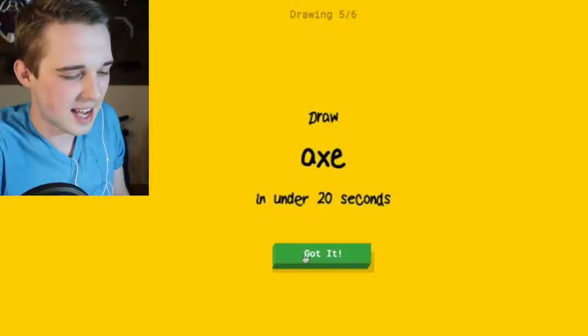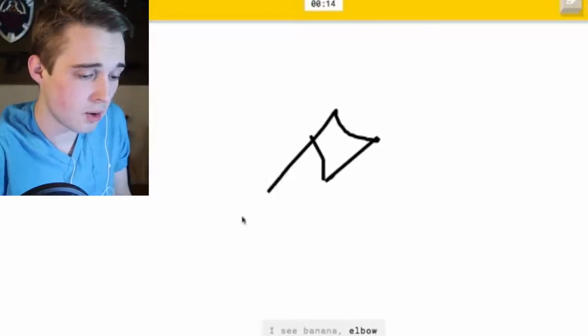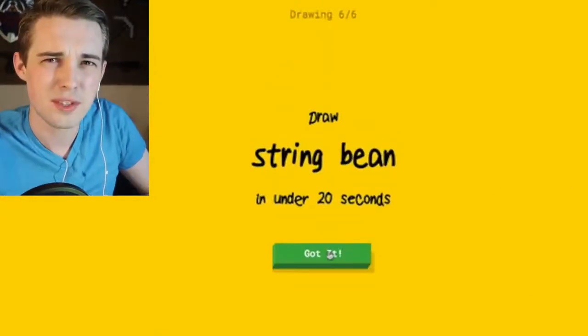All right, let's draw an axe. Axes are easy. Like that. Like that. I see banana. Banana. Or elbow. Banana or a boat. Or shovel. There it is. Oh, I know it. It's axe. Are string. Is that the food string bean?